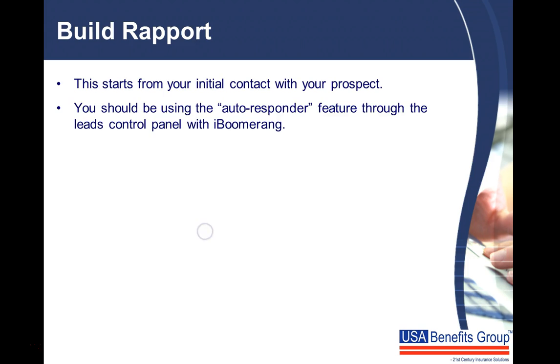So let's talk a little bit about some of these individual steps. Building rapport. Well, this is something that starts from your initial contact with your prospect. And you should always be using the autoresponder feature through the leads control panel that you have with iBoomerang. This feature automatically sends an email out to your client even before that email hits your inbox. Now, the reason for that is that you're not always going to be the first person to get in touch with that client, especially if you're buying shared internet leads.